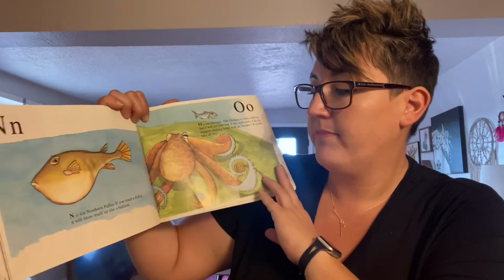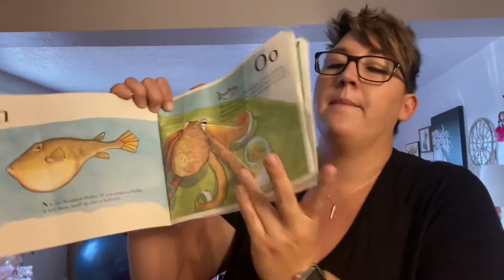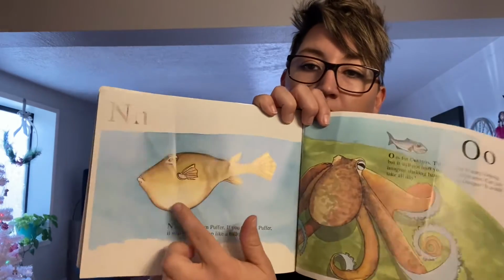N is for northern puffer. If you touch a puffer, it will blow itself up like a balloon. Oh my goodness.